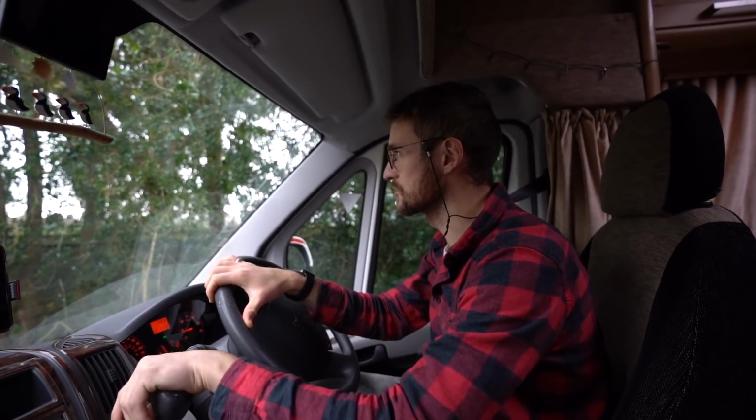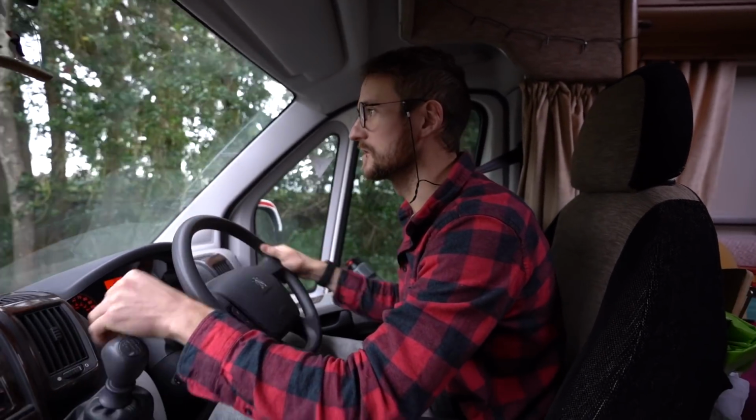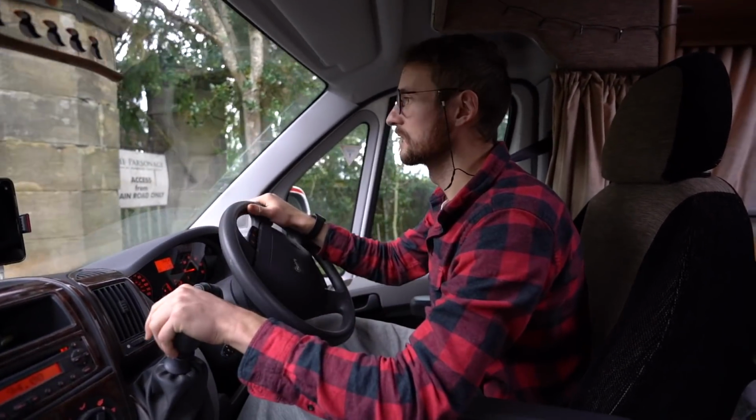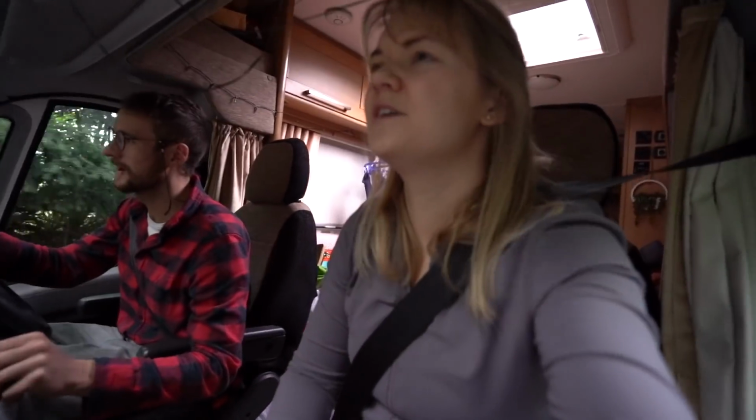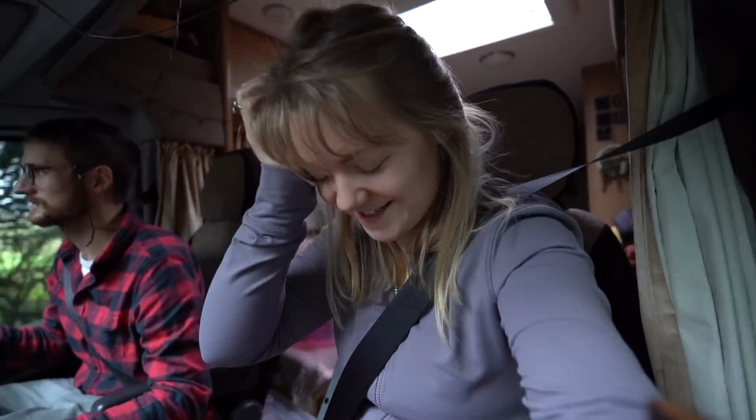What does that mean? How can this be a National Trust site and yet I've got literally no idea where I'm going? This is ridiculous. I just hope I'm not rocking up to someone's house. Hello! It's not very well road signed at all. And I feel like Ellie's getting so scratched from all the trees.